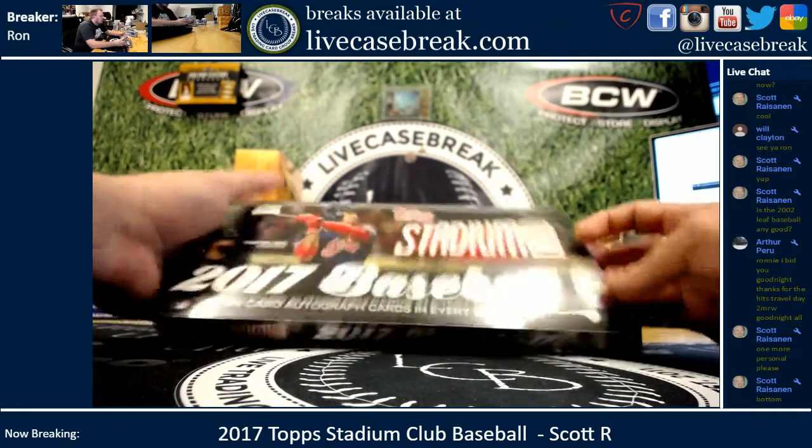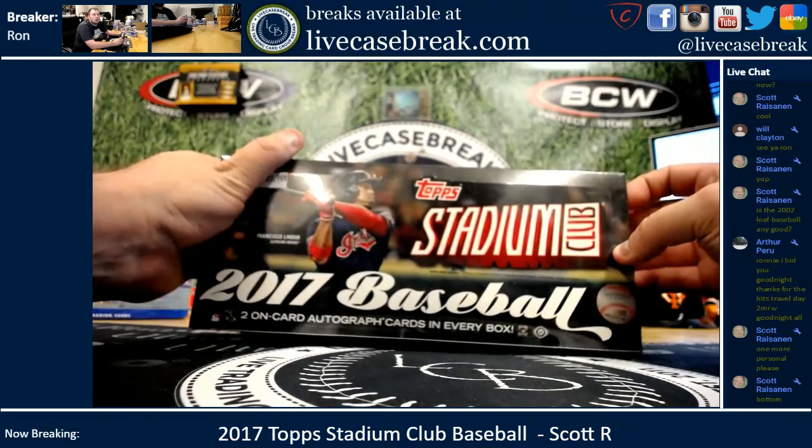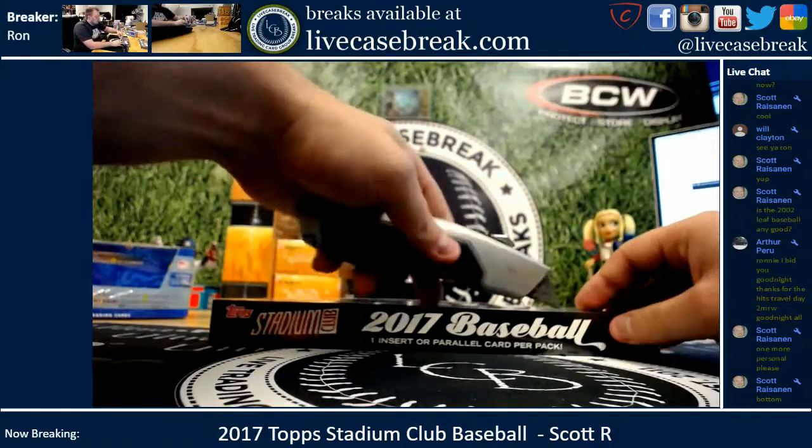We are doing 2017 Topps Stadium Club Baseball. We're doing the bottom box, though. This one for Scott. Good luck.